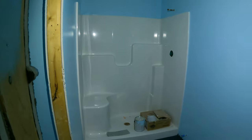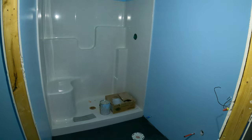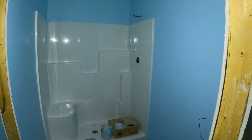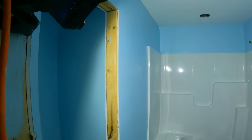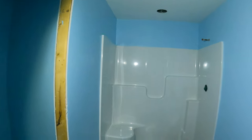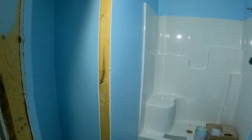This bathroom's definitely not boring. We got the same tile pattern here, and that's a blue. And I tell you what, that's a pretty nice shade of blue. I did get two coats on these walls. Saved enough for a little bit of touch-up when they did the trim work. So the next step will be we got to finish flooring in the rest of the house.